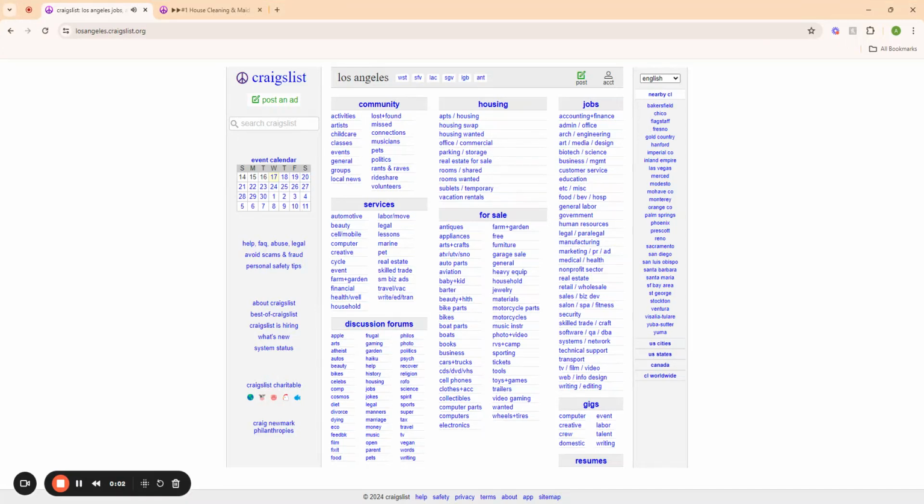Hey guys, wanted to share with you a very cool and quick method that you can pretty much start doing today to start getting a bunch of calls for your cleaning business or your cleaning company. And this is whether you have a commercial cleaning company, house cleaning, or whether you're targeting Airbnbs, carpet cleaning. And this method involves using Craigslist.